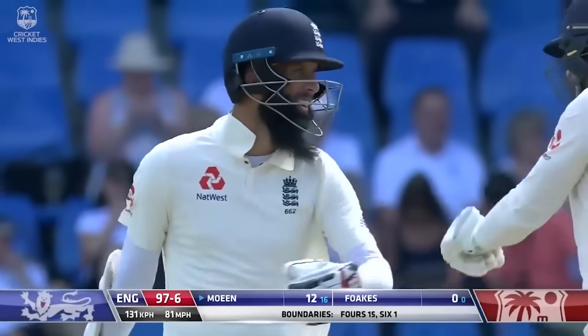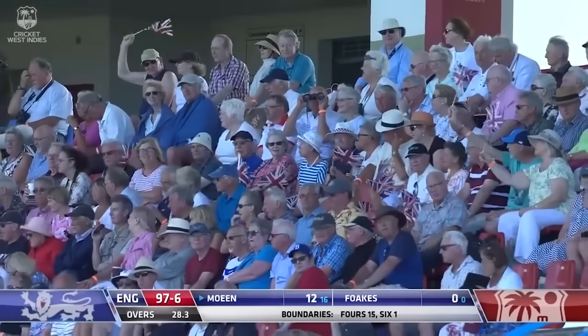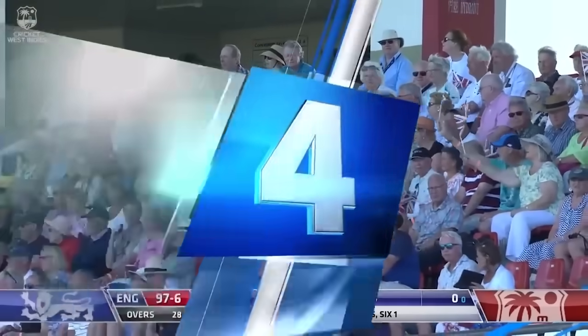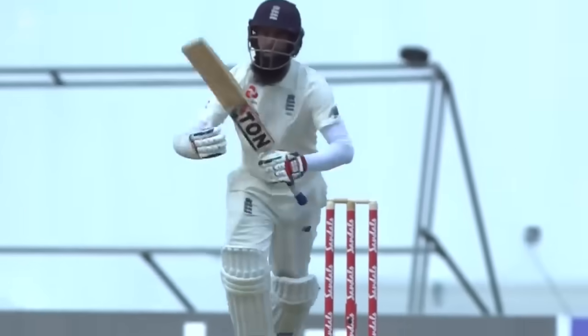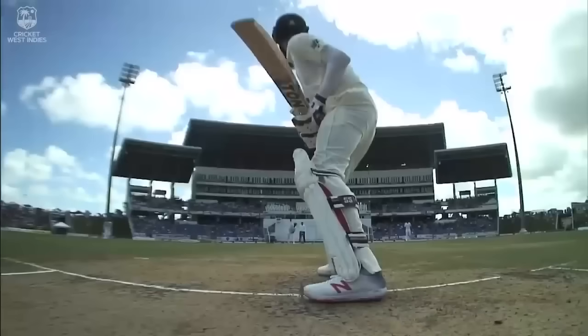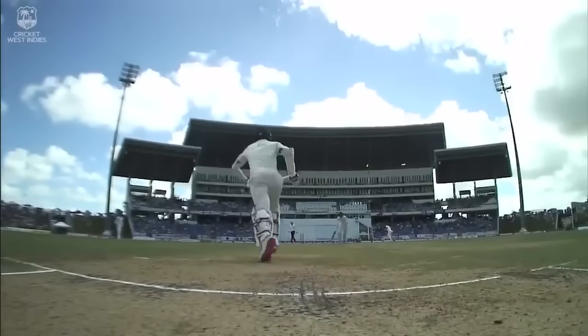Covers the line of this delivery. And that's the biggest challenge for Moeen Ali. Size up the deliveries going away and those coming in. This closes the face, makes sufficient contact. Gets it past the man at mid-on. Another boundary to him.